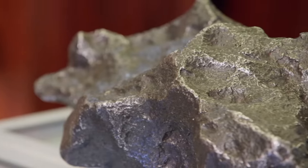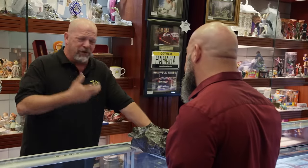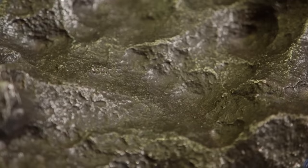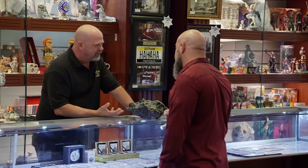But sometimes when they found these rocks, it was this incredible kind of iron that was really malleable. It held an edge, it wasn't brittle. It was just everything about this stuff was amazing. You could build things that no one else could build. Ancient cultures literally thought these were gifts from the gods. That's what makes it so cool.